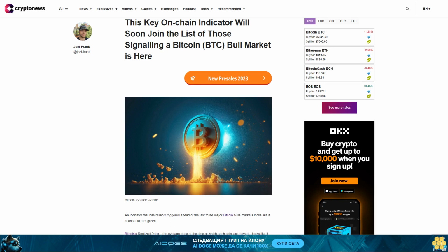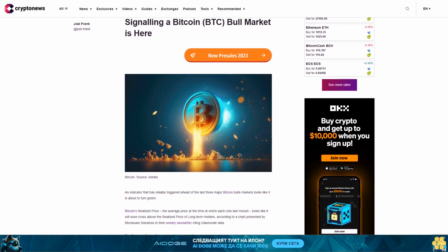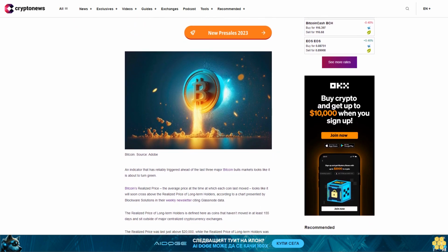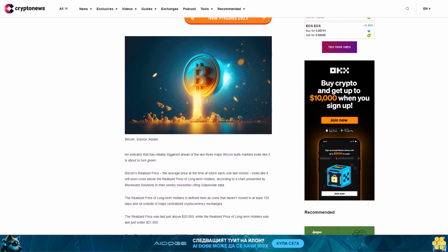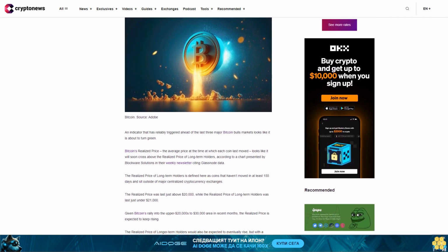This key on-chain indicator will soon join the list of those signaling a Bitcoin BTC bull market is here. An indicator that has reliably triggered ahead of the last 3 major Bitcoin bull markets looks like it is about to turn green. Bitcoin's realized price, the average price at the time at which each coin last moved, looks like it will soon cross above the realized price of long-term holders, according to a chart presented by Blockware Solutions in their weekly newsletter citing Glassnode data.